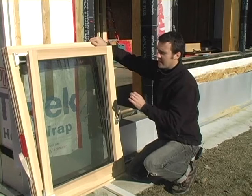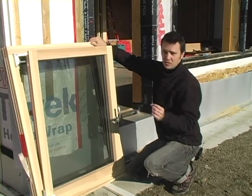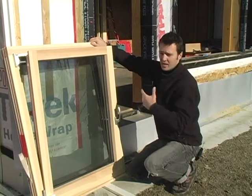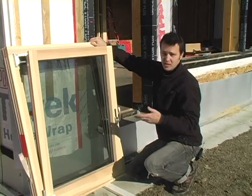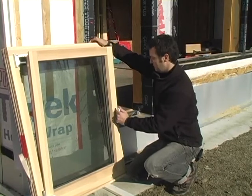So this is a really great option, because a lot of times we're using windows just for a little ventilation. And by doing so, this allows that ventilation to happen without having the potential of getting a lot of rain and moisture in the building. So a really great function.